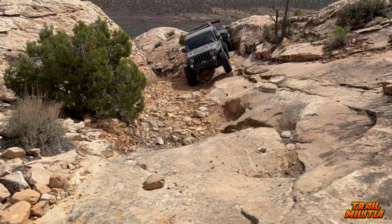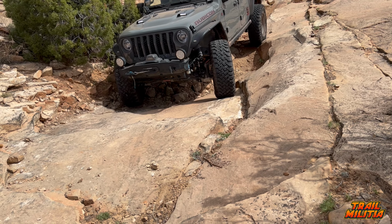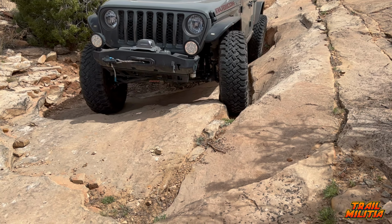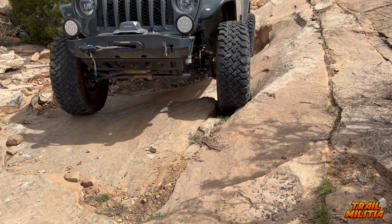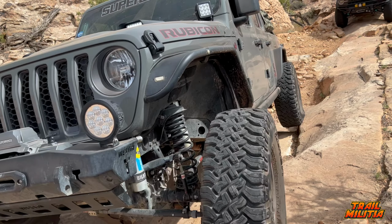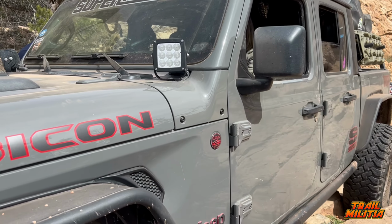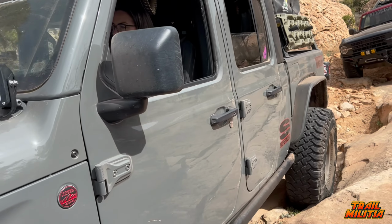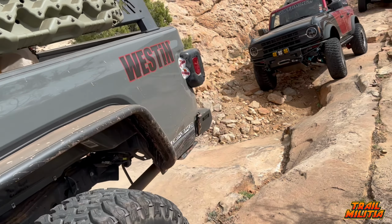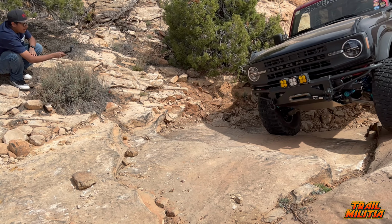Gladiator's gonna come up, then the Bronco. Driver, right there, all the way up. All the way up. Nice. Keep going. Passenger. Driver. That's not driver. That's driver.